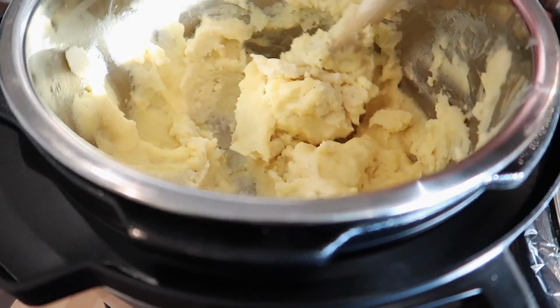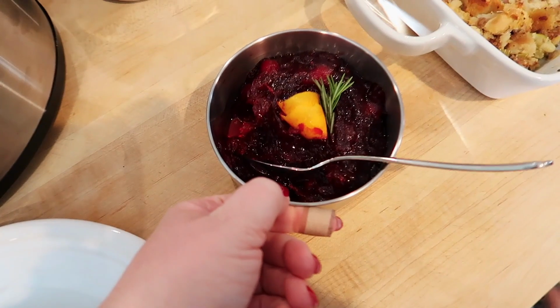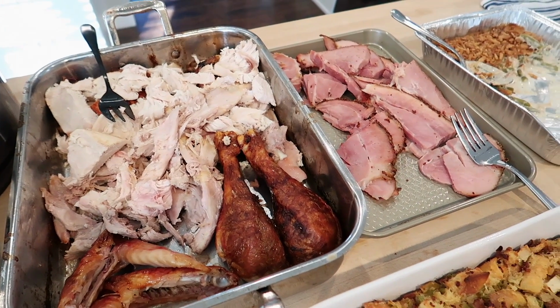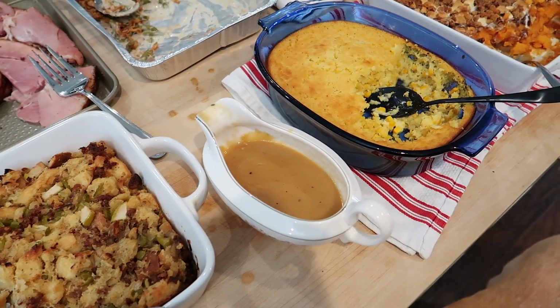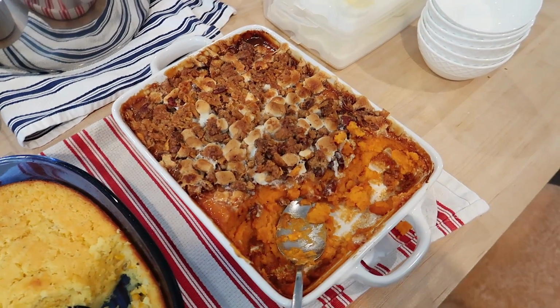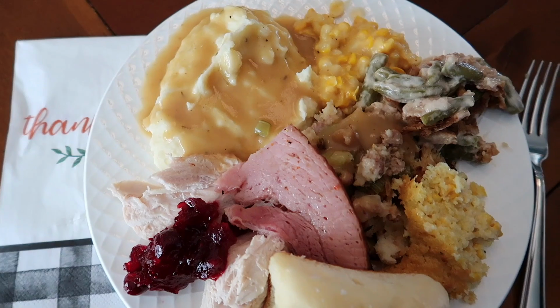So here is all of the food that we had for today: mashed potatoes, some macaroni and cheese, homemade cranberry sauce, turkey, ham. We also had some stuffing, some gravy, some corn casserole, noodles. We also had the sweet potato casserole. No shortage of food, some cherry fluff. The rolls turned out so delicious.